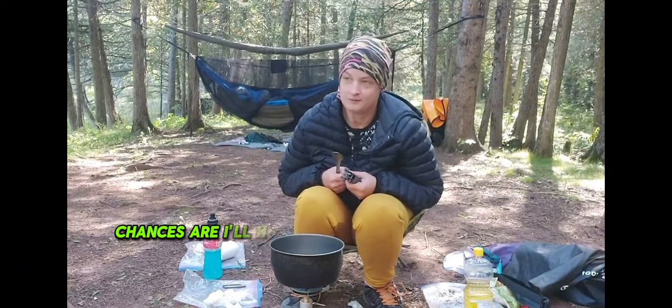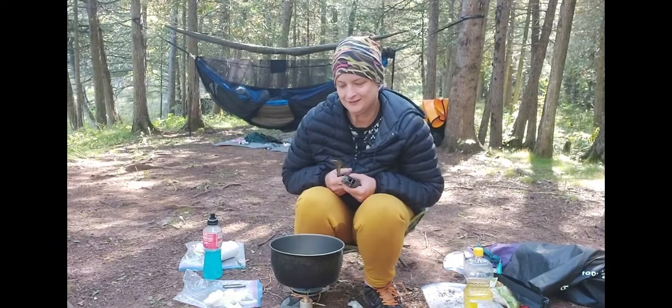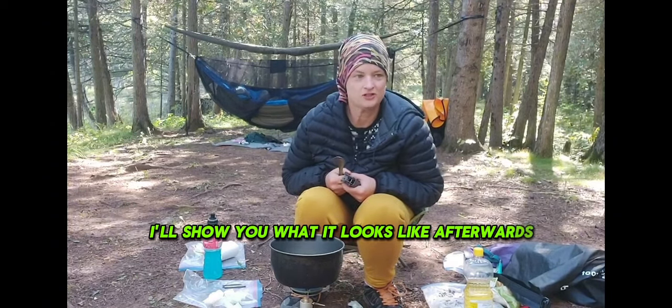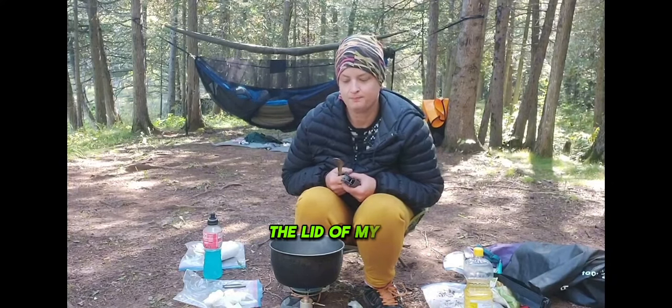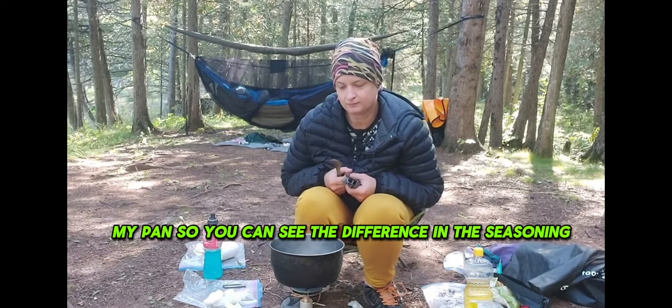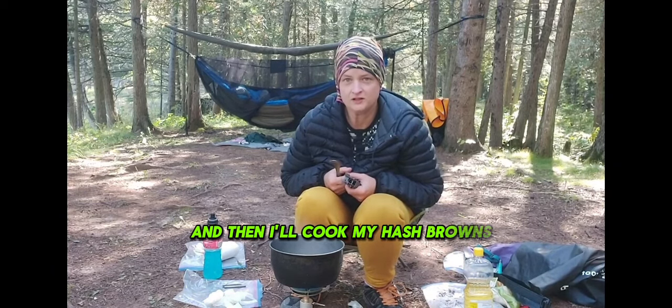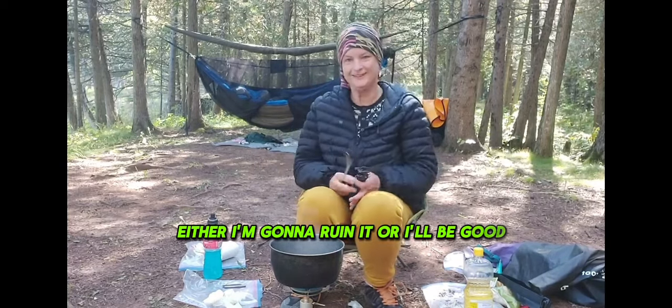Chances are I'll have my hash browns for supper. But, yeah, I'll show you what it looks like afterwards, and I'll show you my comparison to the lid of my pot, my pan, so you can see the difference in the seasoning. And then I'll cook my hash browns and show you how it goes. Either I'm gonna ruin it, or it'll be good.